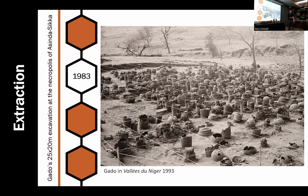Gado excavates this in 1983. It is the only archaeological excavation ever conducted at the Bura-Asinda-Sikka site. He opens a 20 by 25 meter square block. Any archaeologists in the room? We've opened up 20 by 25 meter squares before, right? Look at you. No, of course, it's a huge amount. You might have opened it. They've opened up that much in Mesoamerica.